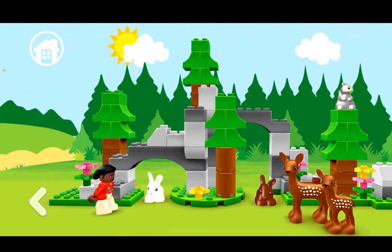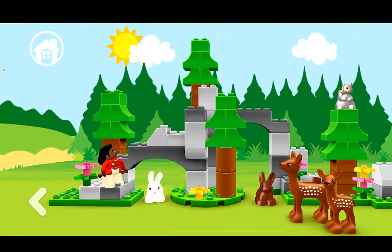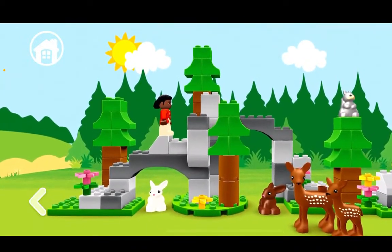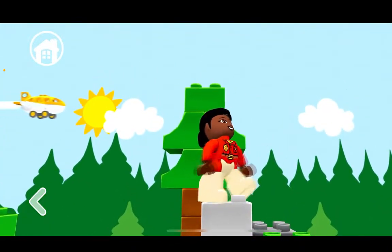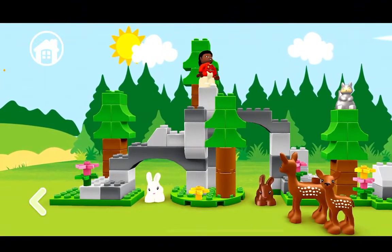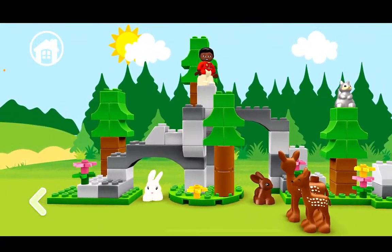Oh, it's a forest. Reindeer, bunnies, squirrel, and our Lola wants to jump to the hill, to the top. Jump, Lola. One stair, two stairs, three stairs, four stairs, and five. Our Lola on the top. Oh, see, it's a yellow plate. Let's give it to him. Oh, some kisses from the reindeer. Let's see the next level.